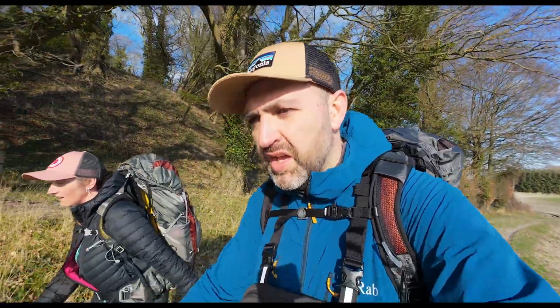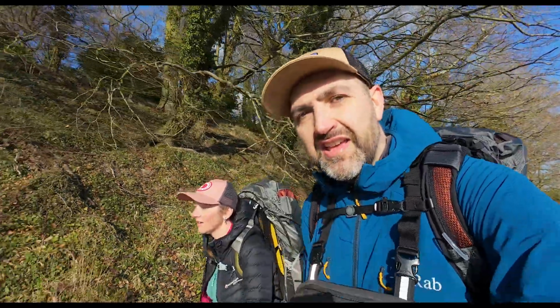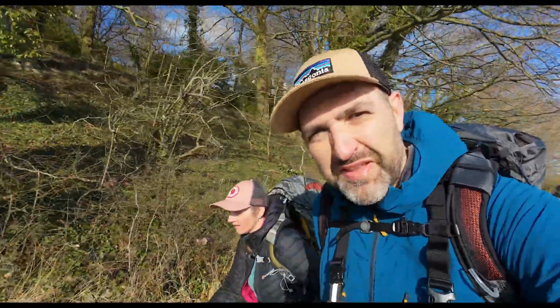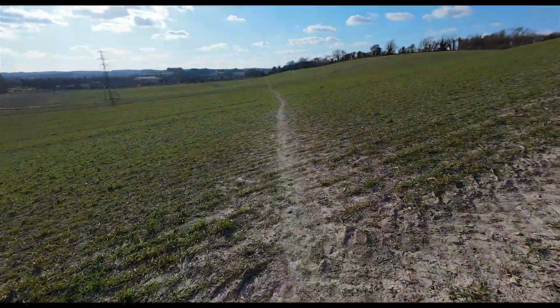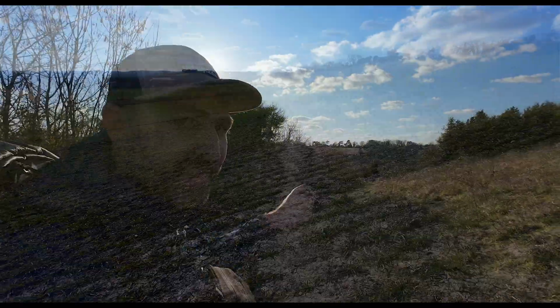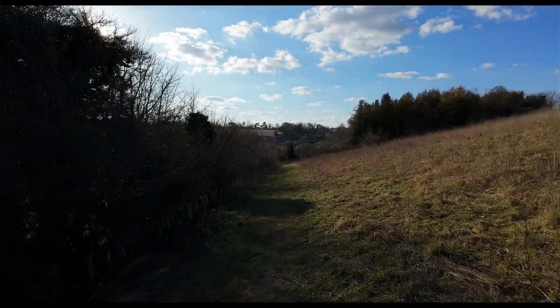So that's Alton off in the distance there, which is where the trail ends today. I think we've got about a mile to go. Get a train that gets us back to Petersfield so we can catch the last bus out. It's going to be tight. We'll see. Watch this space. There's Alton just coming into view there. It's like the mirage in the desert.